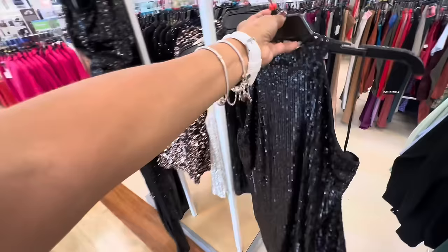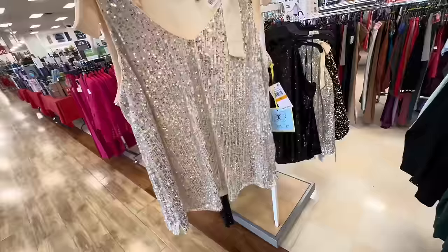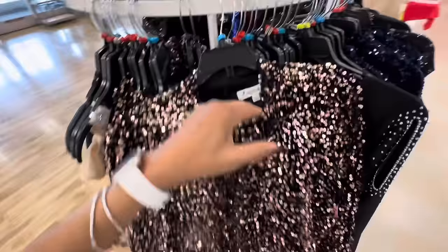Love it, love it, love it. I also like this top sequins with the bow up top. $20 by CC, and this retail for $69. That's the back. Another sequins top. This one have elastic. This is the back. Let's check the price. This is by Nanette Lepore. Have a zipper in the back.